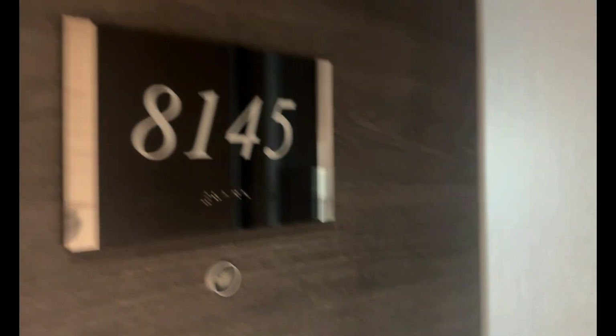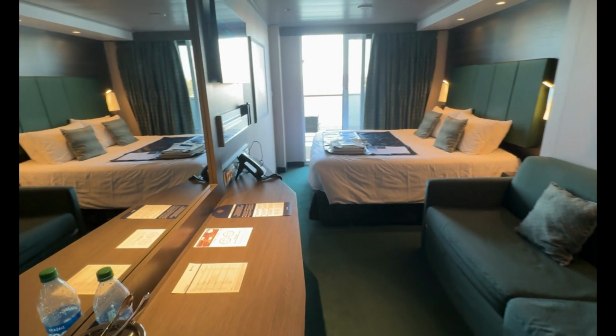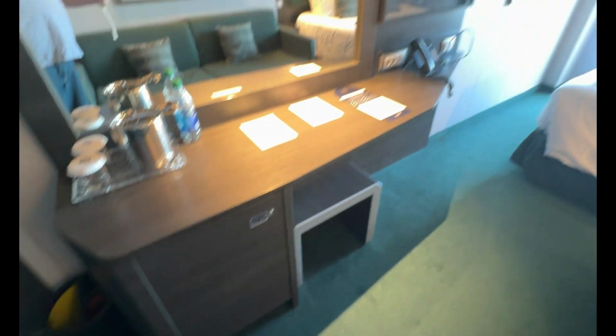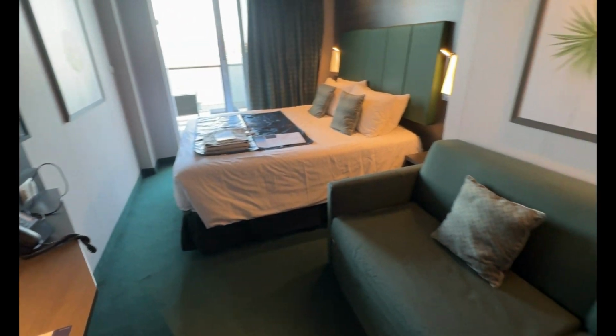Coming in, your door is magnetic, even though it looks like it's wood. You've got your sofa on the right, which goes into a sofa bed. You have this mini bar here, which I'll go over later. You have a nice desk here, or if your wife wants to use it for makeup. There's a drawer in the desk that has a blow dryer.